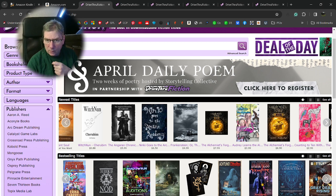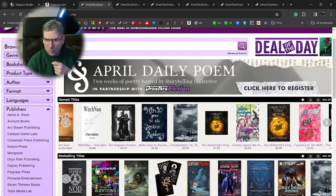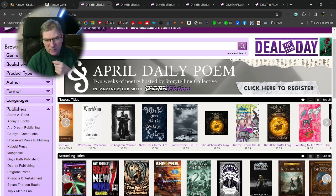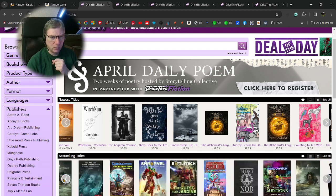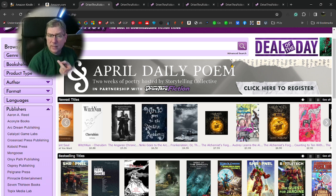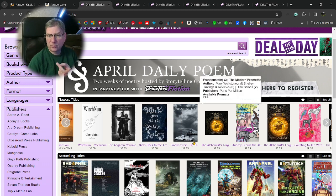Call of Cthulhu, BattleTech. It's really being dominated by the RPG books. And if you look at the metals page for DriveThruFiction, it's completely dominated by RPG books.